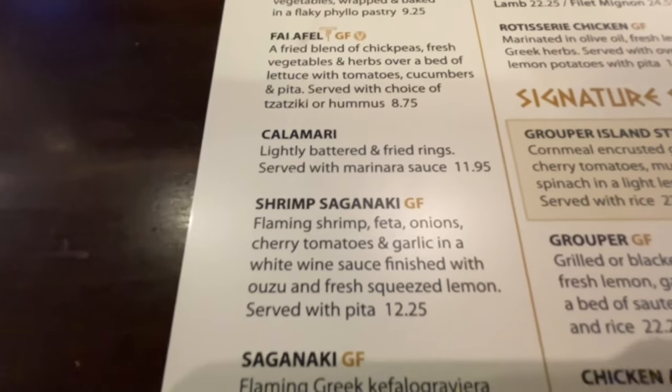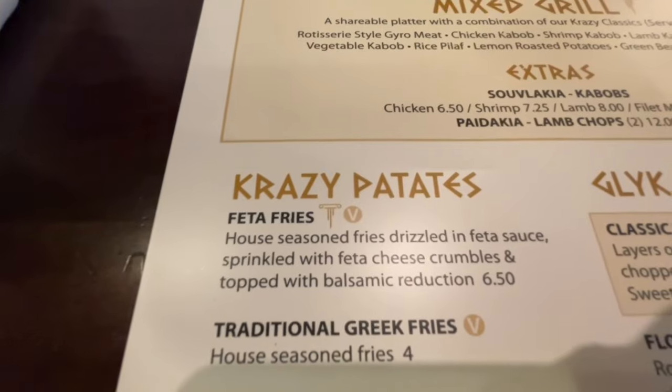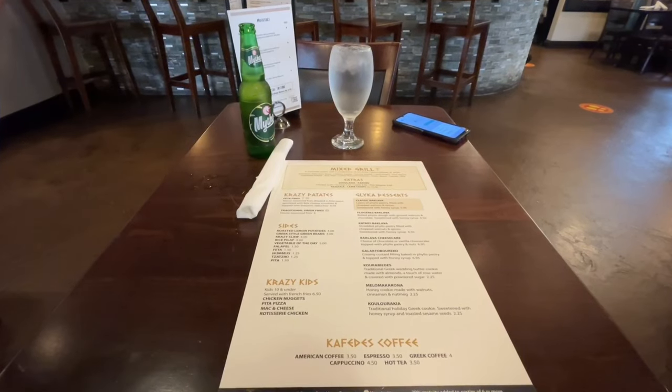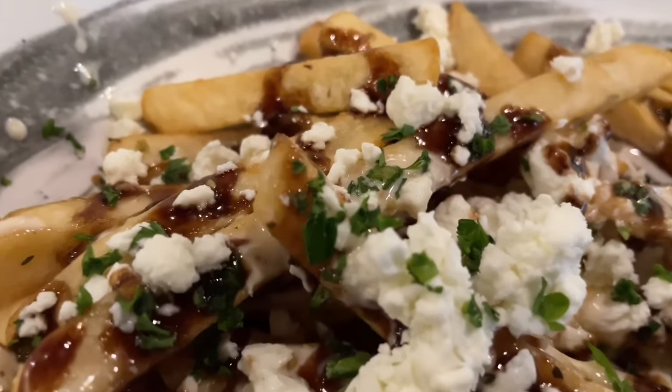So I got the shrimp saganaki, and as an appetizer, I got the feta fries. Mythos is my drink of choice today. We're gonna shrimp saganaki right out, all right? No problem. So these are the feta fries.